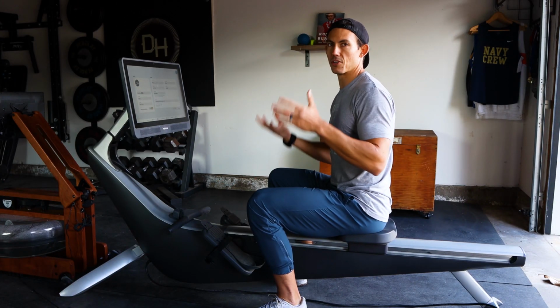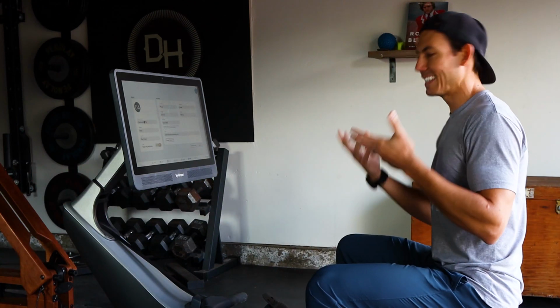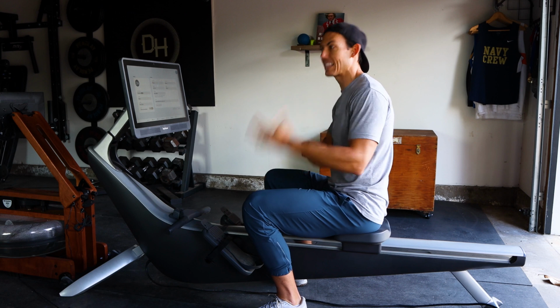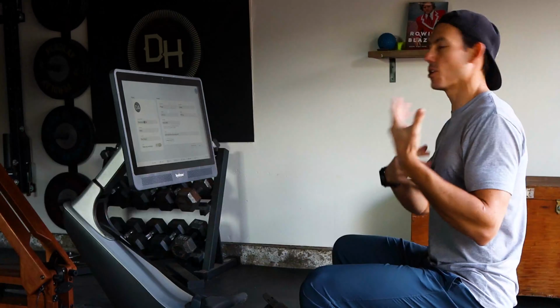So apples to apples, I want you to be able to hear what this machine sounds like, but again, they're both whisper quiet, so you are definitely going to get the nice quiet experience here that you won't necessarily get with the Concept 2, where you're getting that flywheel sound every time. So let me go ahead and take some strokes so you can hear what this thing sounds like up close.